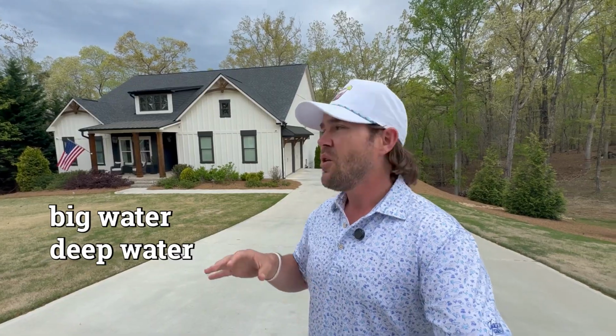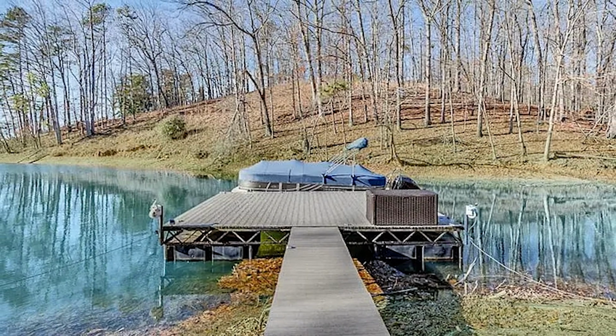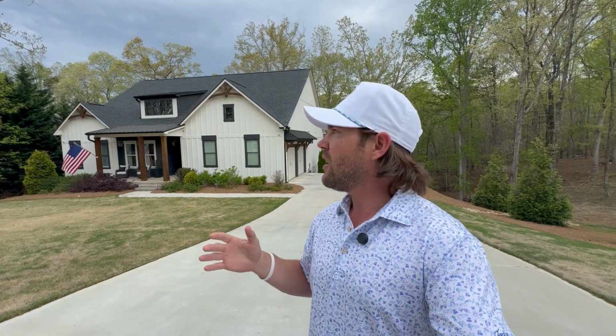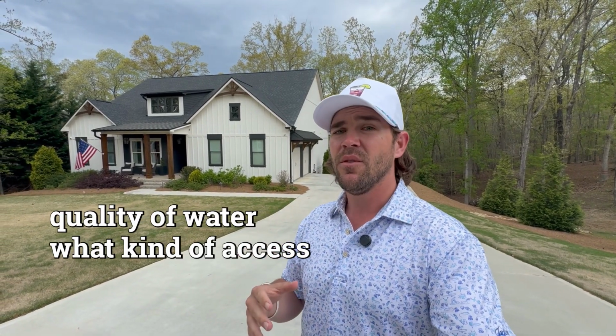Well, when we talk about the big water, the deep water, and all that stuff, we're at the back of a cove where it may get a little bit shallower. You can get out to the big water real easy, but that's some of the things that will affect the prices of the houses and maybe how long they sit on the market. This one's pretty new to the market, so I got a feeling with something like this, it's gonna be a quick sale, but it can make a big difference on the quality of your water and what kind of access you have. Still, if you want that lake getaway, this would be an amazing place to be.